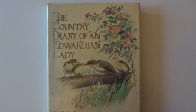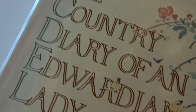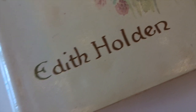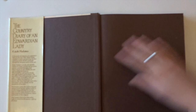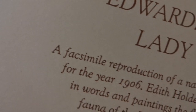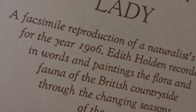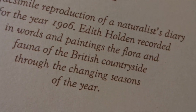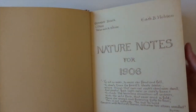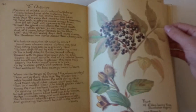And I love any things that are vintage. Speaking of which, I also found this book in a local huge vintage emporium. It's called The Country Diary of an Edwardian Lady, and I actually saw this a while ago. I think I saw it on Fiore's Instagram. I'll link that down below. But yeah, I think you can usually find these in vintage shops or charity shops.